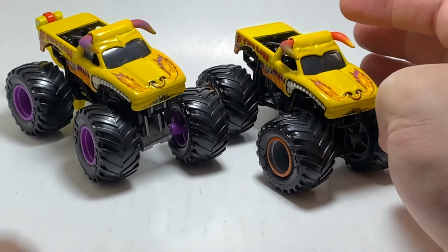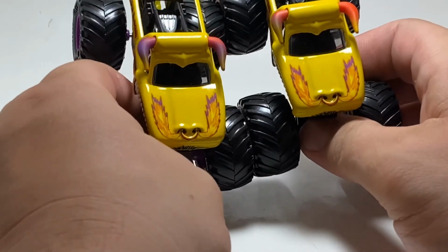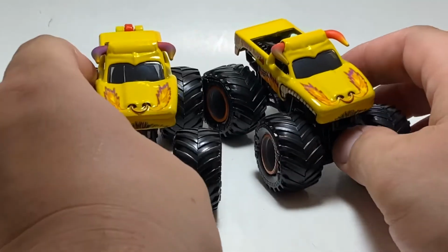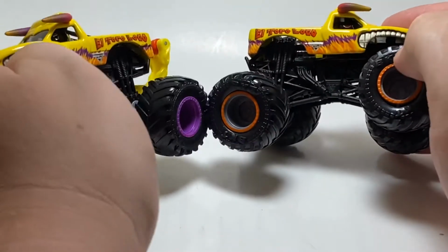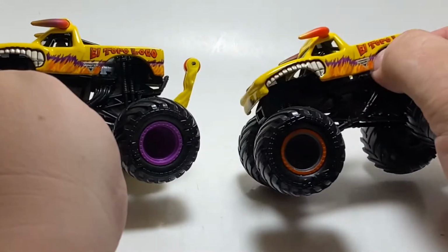Both trucks look identical if you really just take a quick look. They both have the same color nose ring, the same color flames, the same peach fuzz. They got the same kind of, let me just turn it this way and see here.